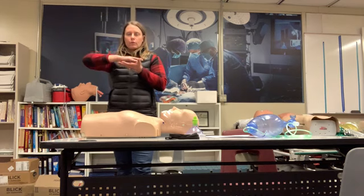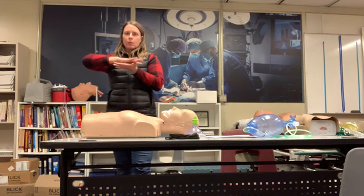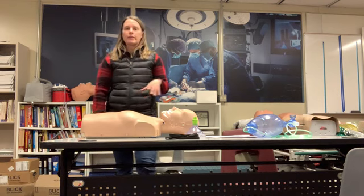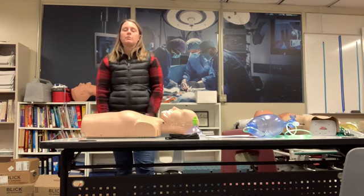And we need that recoil for that heart to fill up with blood. If we don't let it fill up, we're not doing a lot of good. And so this allows us to check the effectiveness of our CPR, which is going to be important in a scenario like this. And we have those capabilities at an in-person state leadership conference.